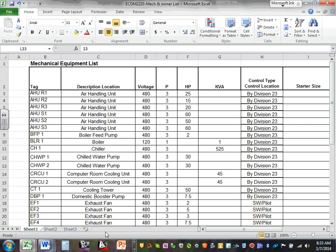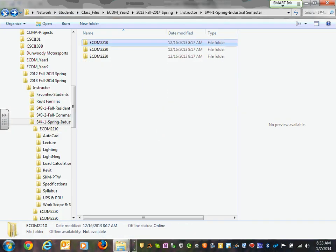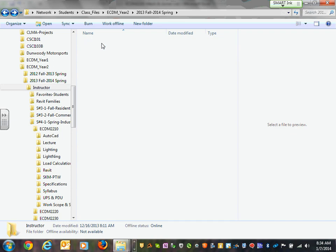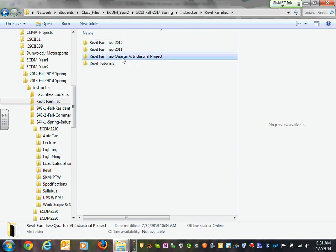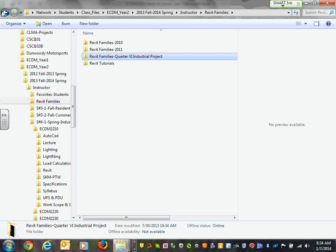As long as we're talking about the network, let me just mention this. If you go into the network, you'll find the instructor folder. Under the instructor folder, you're going to find everything that we have done so far. Under Revit families, it says industrial, Revit family industrial project. That's what you're going to be looking at for families.